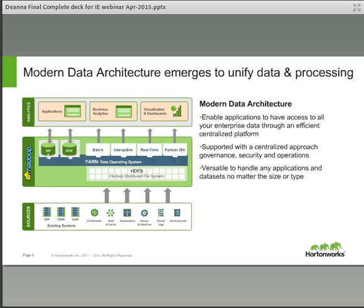In October of 2013, the Apache Hadoop community released Hadoop 2 with Yarn at the center of its architecture. Now Hadoop with Yarn takes its place alongside other data center technologies in a modern data architecture. Yarn enables applications to have access to all of your enterprise data through an efficient centralized platform that negotiates the access to that data. And it's also supported with a centralized approach to governance, security, and operations. What this means is that Hadoop is versatile to handle any applications and any data set, no matter the size or type.